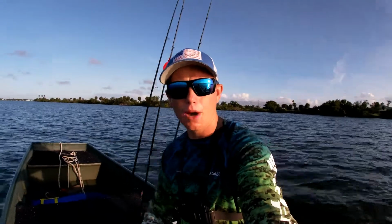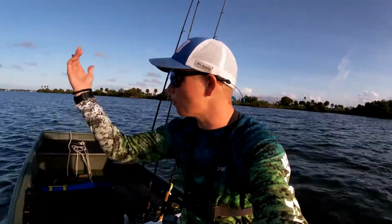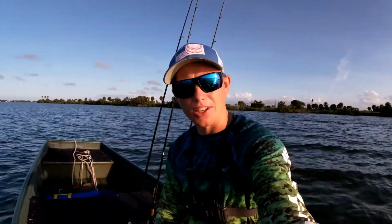We're out here on the little boat in the Banana River here in Cocoa Beach, and hopefully we're going to do some fishing. Got some live shrimp. We'll go around some of the islands, flipping the shrimp into the mangroves with the bobbers, the sea lining. And hopefully we catch some fish. So you gotta stay tuned.